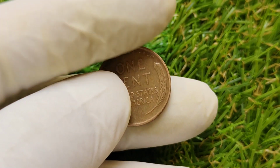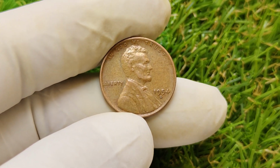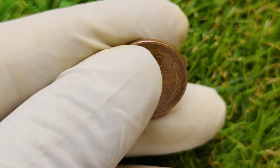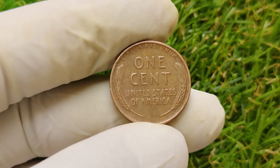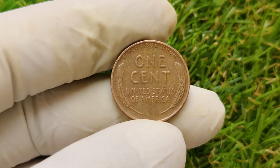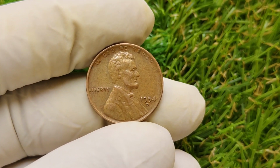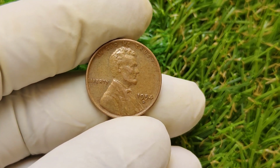Now let's talk market trends and current values. As of 2025, the market for Lincoln wheat pennies remains strong. There's a steady demand from collectors, especially for high-grade coins and certified examples. If your 1954 D penny is graded by a professional service like PCGS or NGC, that can increase its value significantly. At the moment, an MS 65 red 1954 D penny sells for about $50 to $80 depending on eye appeal, and at auction, for MS 66 red, expect to see prices in the $300 to $400 range, and of course errors and varieties can go higher.